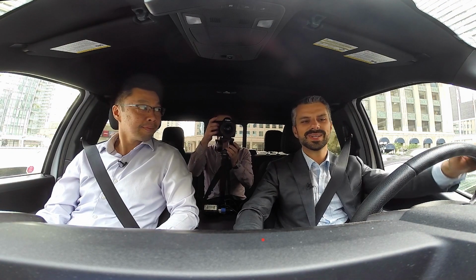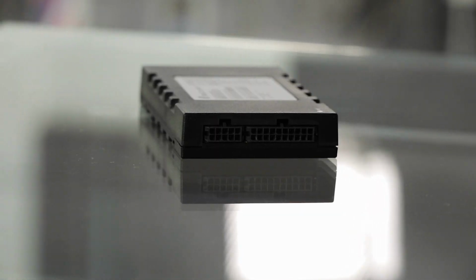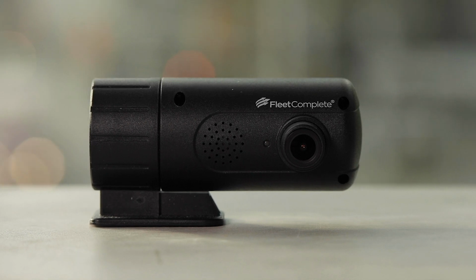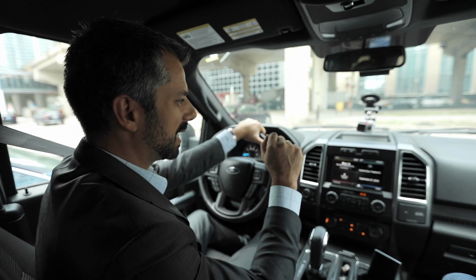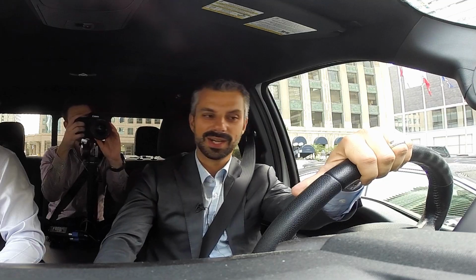Hello everyone, we are in my Ford F-150. We installed an MGS 800 in it today, a dash cam, and we're running Fleet Complete Vision, and we're going to do a drive now and actually show you what it's like as I trigger events. All right, let's go drive.